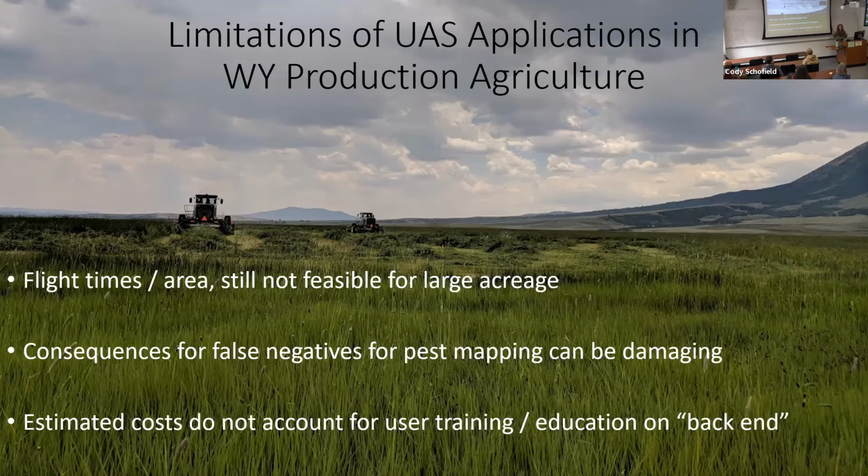Again, with the nature of weed management in these forage fields, you don't need to broadcast over all that, but if you don't cover all of it, you won't necessarily know. So I do think there's a big limitation there for using UAS for mapping. Again, the consequences for false negatives of weeds is pretty damaging. Especially if somebody said, we surveyed your field, we did not find any target weeds, and then the certifiers come out and say, you've got a lot of whitetop, we cannot certify this hay, you're gonna have to sell it at a lower price point. People would be pretty unhappy.